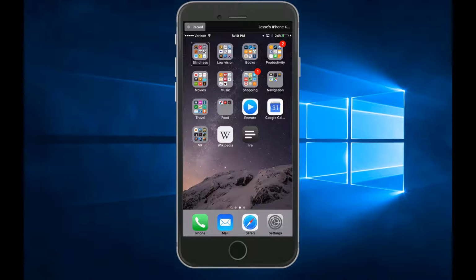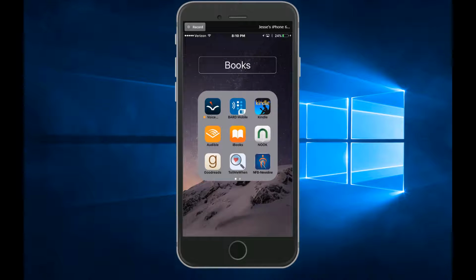And then I have a whole books folder for reading apps. Now here, if you like to read, trust me, there are tons and tons of ways to read. I have done videos on most of these apps. First one, Voice Dream. If you get any reading app, get Voice Dream Reader. It's fantastic. It reads Bookshare books, it reads Word documents, it plays audio files.